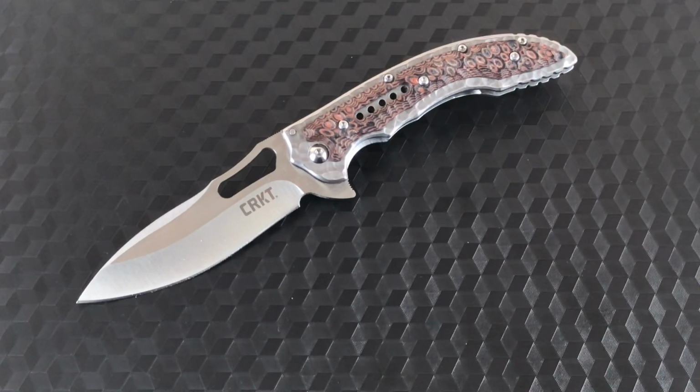This is a knife I like. I just like the look of it. And I think if we're honest, there's a lot of knives we like just because of the look. So for me, because it looks cool and it does the job, I've carried this quite a bit.